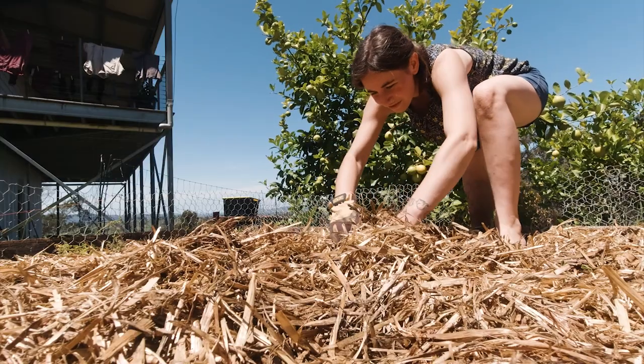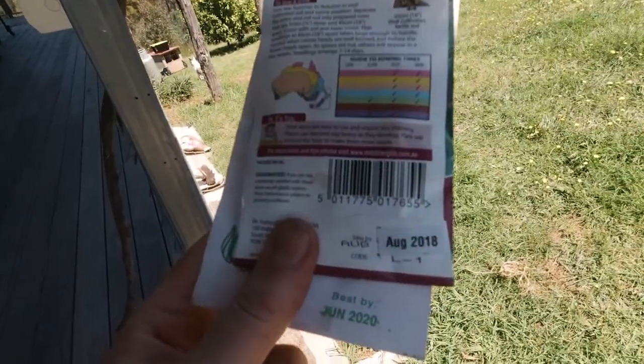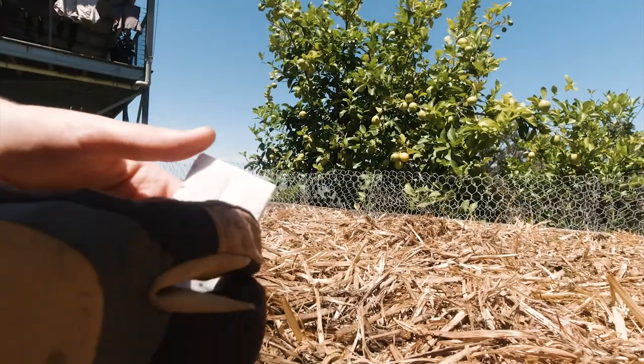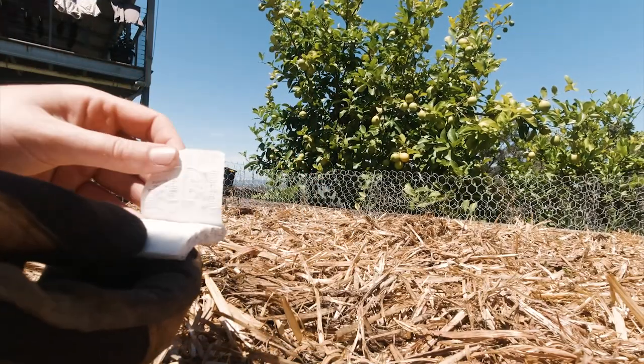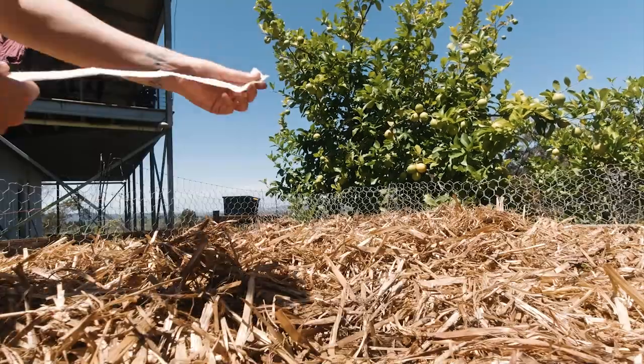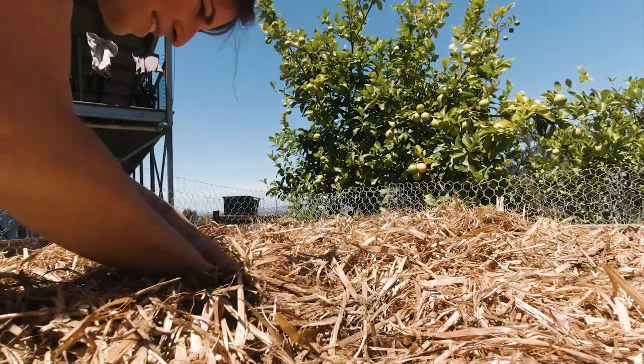So I've got cosmic purple carrots. We've had these before and they grew really well, so I'm excited for them. And I'm going to also try some broccoli. This has apparently expired a very long time ago, but we're going to give it a go. Ooh, interesting. Oh god, this is so hard.